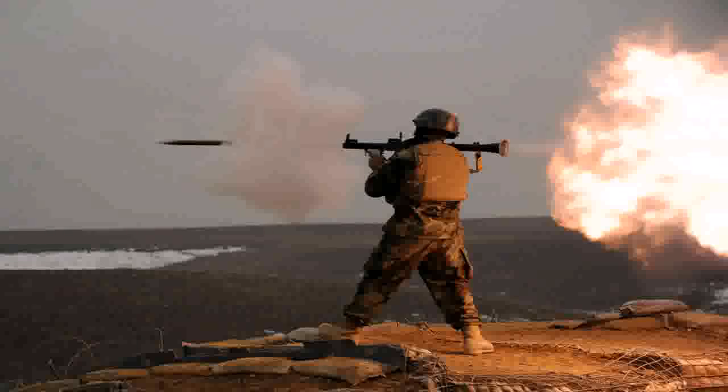The RPG-7 was used to shoot down Super 64, a Black Hawk helicopter operated by the 160th Special Operations Aviation Regiment, triggering the now infamous Battle of Mogadishu. One of the most famous users of the RPG was the original Afghan Mujahideen, who used them in great numbers against Soviet occupation forces from 1980 to 1988.